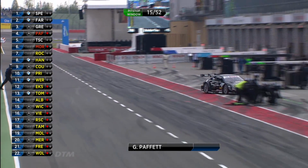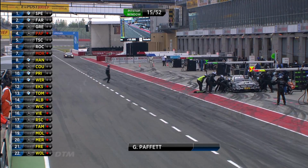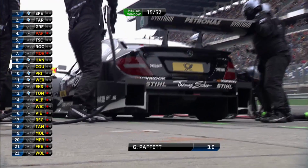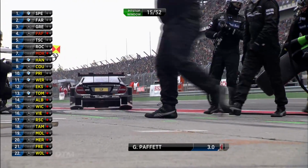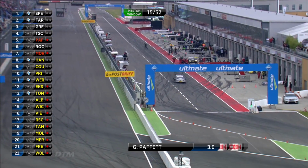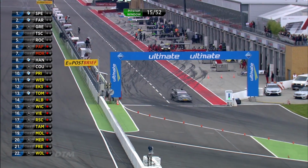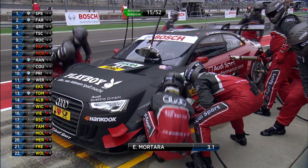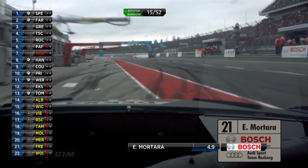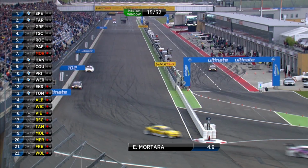Christina, who's done quite a lot of racing herself in the past. She knows what it's like out there. And Paffett comes in. And could he perhaps get the lead with a quicker pit stop than Spengler? And it shows that motor racing is a real team sport here. These crews can win or lose a race. Mortara, 4.9, not quite up to spec.